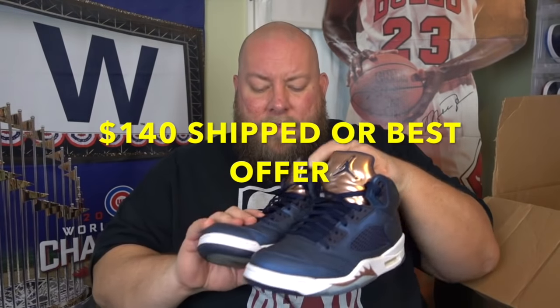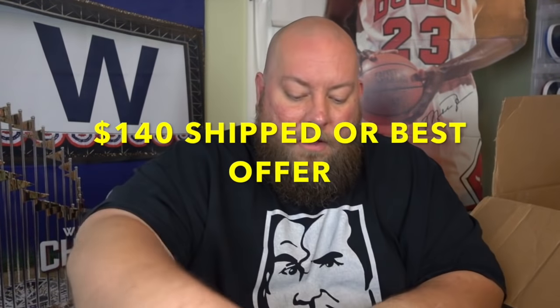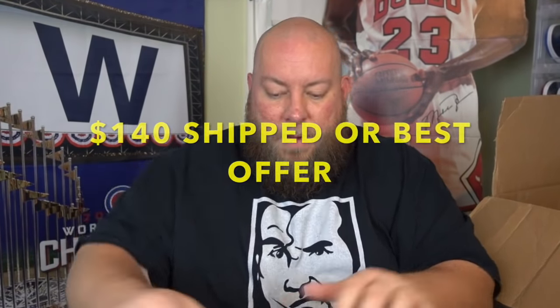I'm not sure of the value of used Jordan 5s. I think they're called the pre-grapes or something, or coppers or something like that. I can't remember. So I'll flash on the screen here exactly how much if you want to buy these. And of course, best offer, so there might be some room to negotiate.